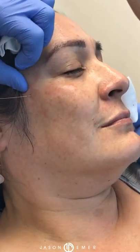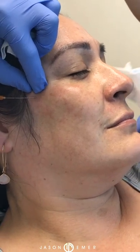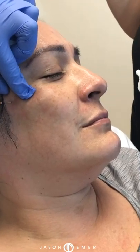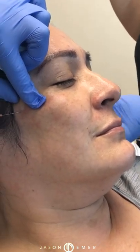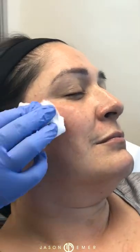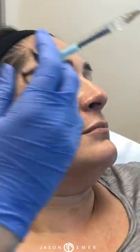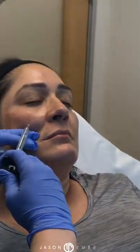You can see we're starting to see that lateral definition now. We're getting highlight just a little bit higher above the bone. Doing nice threads here. And then that last little bit. Perfect. The last little bit. We're going to go two needle. Balance that little tear trough area. We call this the apple of the cheek.